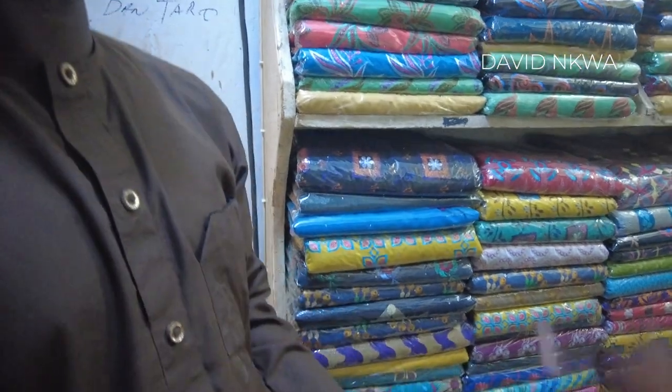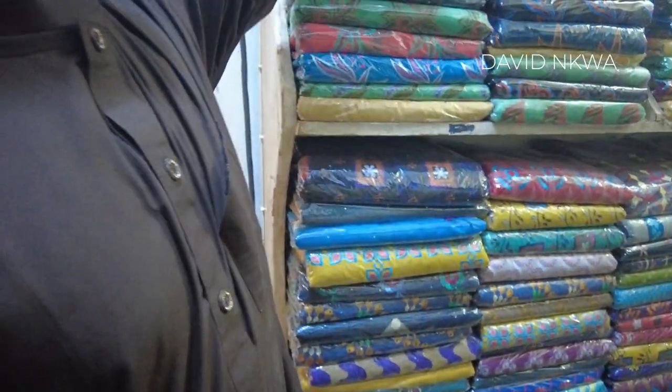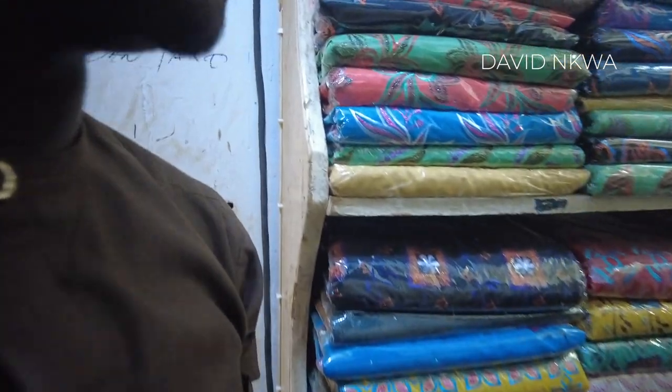So all these are the same thing, right? No. Okay, this is the one. 5,000 naira for 5 yards.